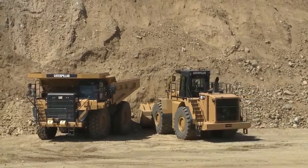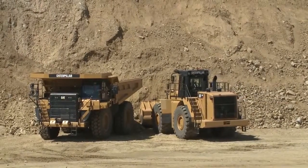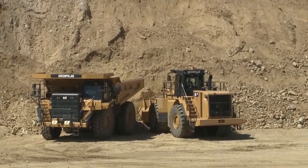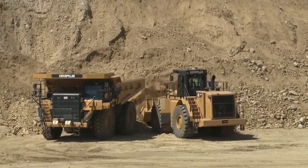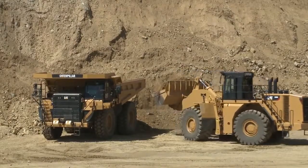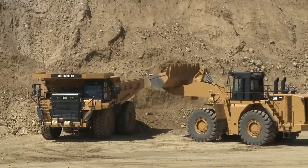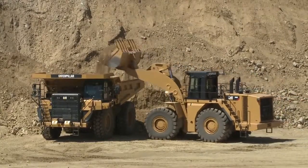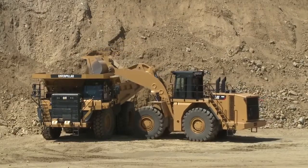777G, you'll have the opportunity to get around that this week. It's going to be setting down at the shop. Again, we look at the rating on that truck. Most of our trucks, we've increased the rating. The rating on that has gone to 105 ton. And everybody always remembered a 777, it being 100 ton. Again, today it's 105, so we put a little bit more tonnage in there. That again is going to help us drop that cost per ton.